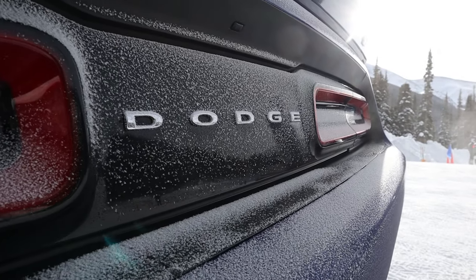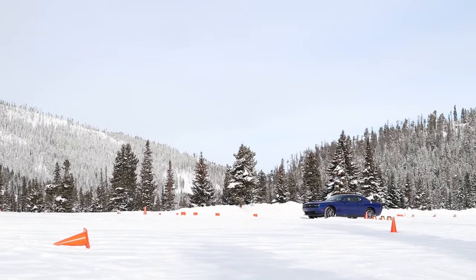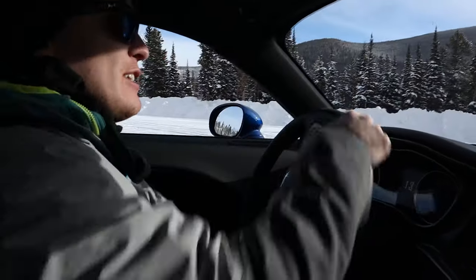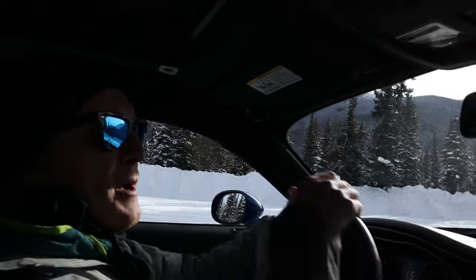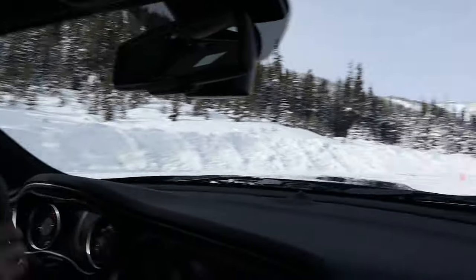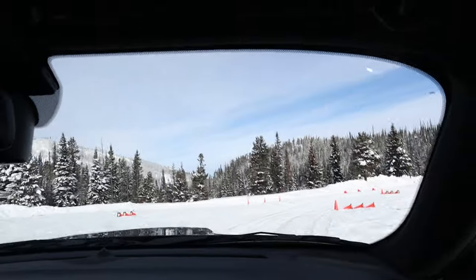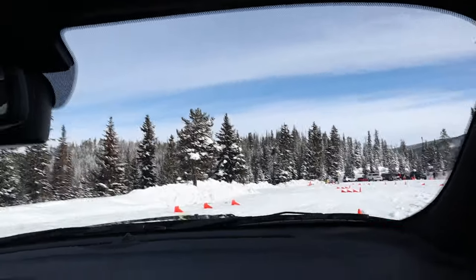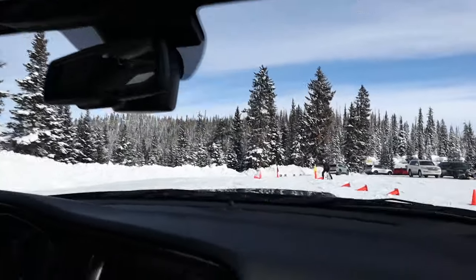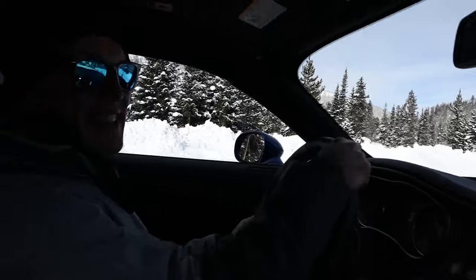Okay, in the Challenger GT. Yeah, it might be all-wheel drive, but it is not meant for snow. Oh man, it's fun though. On a road, I don't know. Way better than a normal Challenger. Definitely not as good as some of the other vehicles we have here today. It is a lot of fun.